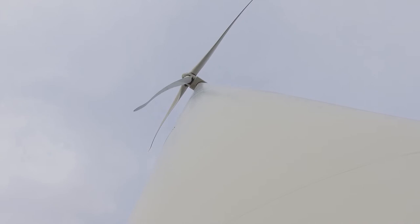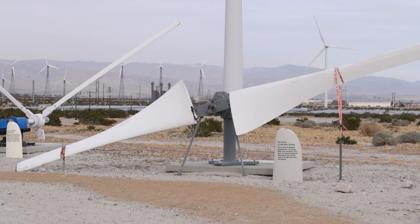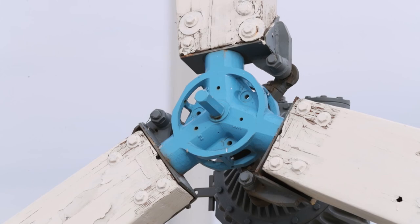Now they're kind of like an aircraft wing. They're designed to create lift, and that starts pushing the blades around, and that turns a shaft. And that shaft goes into a gearbox right inside the nacelle, that big enclosure up on top. And inside that gearbox, there's really incredible gear ratio changes happening. And another shaft comes out the backside, and that spins the generator.